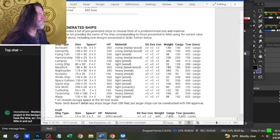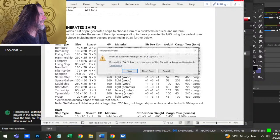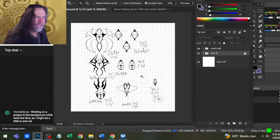So let's go ahead and... Why would I need to save any changes? Oh yeah, because I added the word Ray. Yeah, we'll save that.